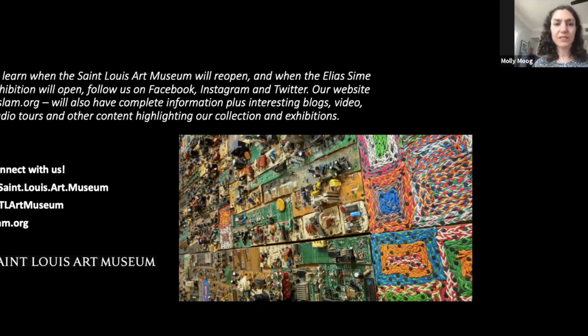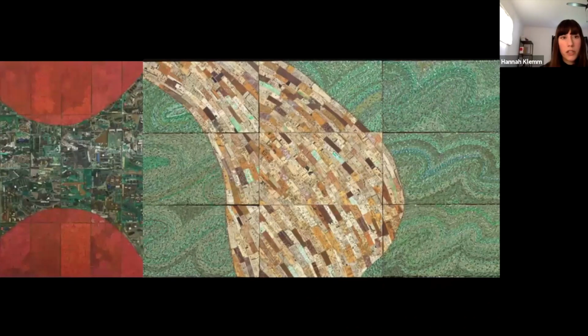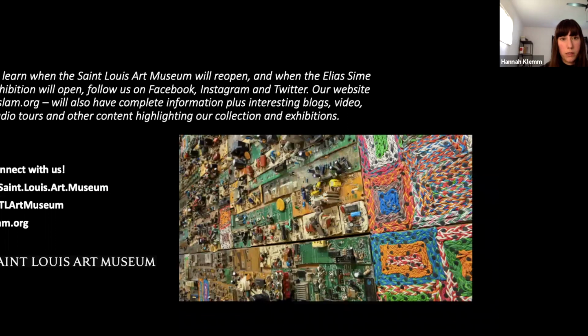Hannah, we've had a request to flip through a few of the slides. Would you mind going back a bit to show some of the images? So these two are actually older works that aren't in the exhibition. We do these presentations and sometimes it's nice to show the arc. So you can see some of his growth and how what he's doing now differs a little from some of the older works.